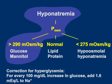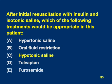So here with a glucose of almost 1,000, we would have to add 9 times 1.6, which is about 14. When we add that to 134, it's about 148. So the corrected serum sodium is hypernatremic, and the appropriate response is to give this patient hypotonic fluid as well. And that's why C is correct.